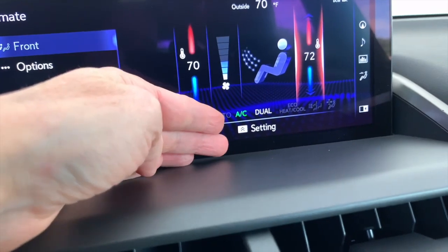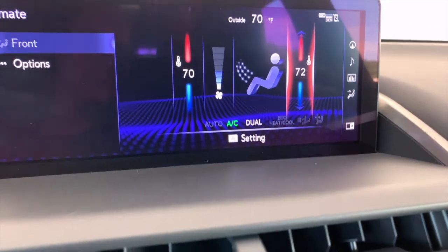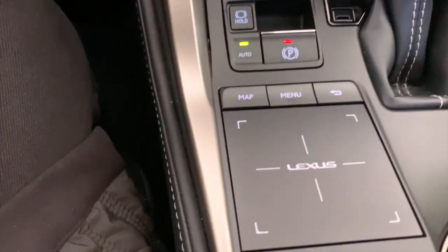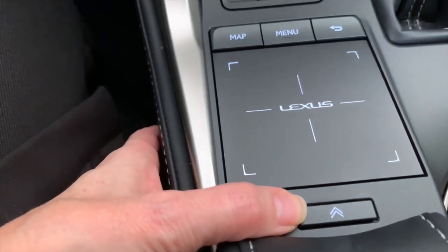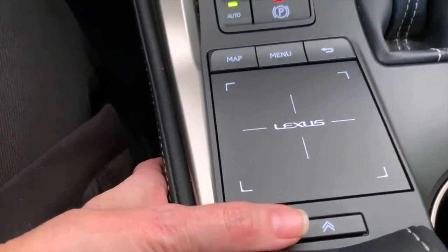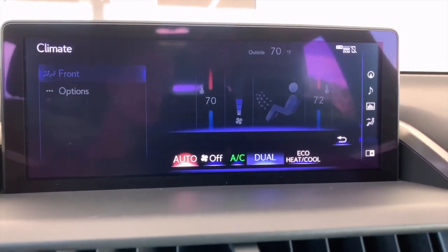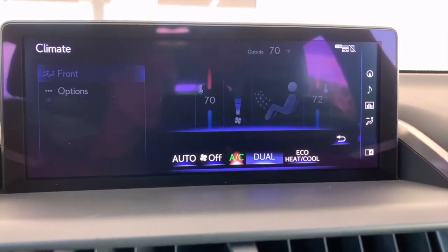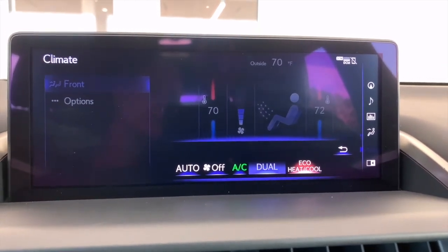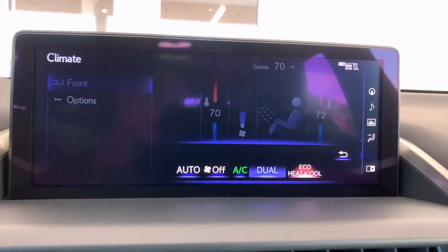At the bottom of the screen, you'll notice a double chevron icon that says Settings. That is for an additional menu. You get to it by pushing the Settings menu button, also with the double chevron icon. So if we give that a push, you'll see these other items open up. Again, another auto control off, air conditioning compressor, dual, and Eco Heat and Cool. Eco Heat and Cool allows the system to cycle off of the AC compressor more frequently to maximize fuel economy.